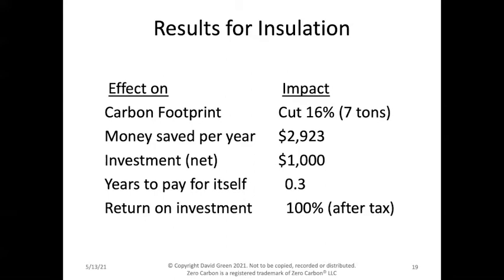Now, this is the best return on investment I've ever made. I wish I could invest my 401k in insulation. That other client I was telling you about is making a 46% return on investment, far better than mine, by cutting his carbon footprint 38%. And he focused on things like insulation, air sealing, which I'll talk about in a minute, and fitting triple glazed windows from the inside, which I'll also talk about a little later on. He did not add the expensive things like heat pumps or solar panels.